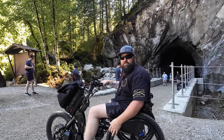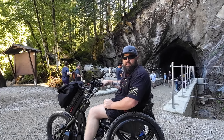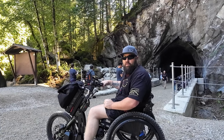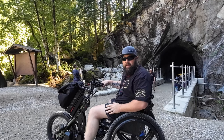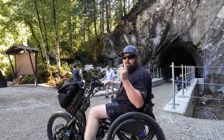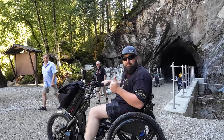Guys, we're about to enter tunnel number one. It's a lot bigger than the ones in Nirmada and a lot more rustic. The rocks are not as smooth as the ones in Nirmada, so we'll find out what it's like. It's a little bit longer, I think, so it's a little bit darker. But let's get through the tunnel.